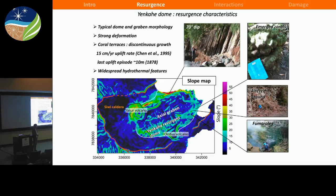Emerged coral terraces, the uplift rate was estimated to be around 15 centimeters per year over at least 1,000 years. And it has a lot of hydrothermal features, so a lot of altered hydrothermal ground, and a lot of fumaroles.